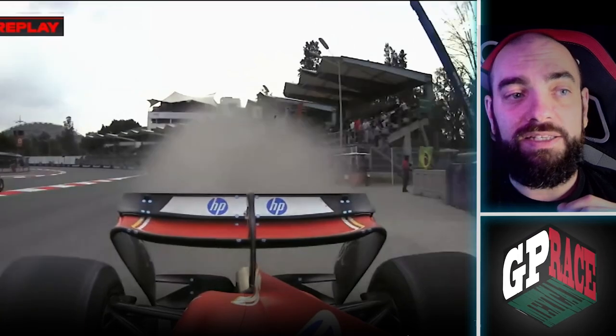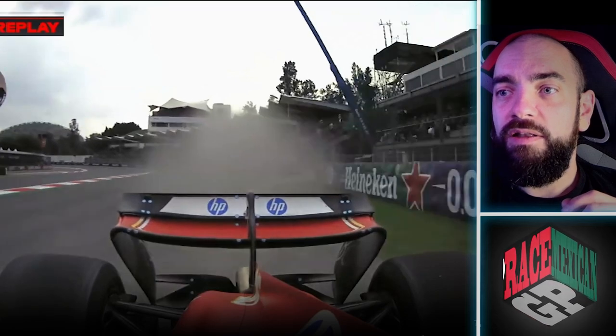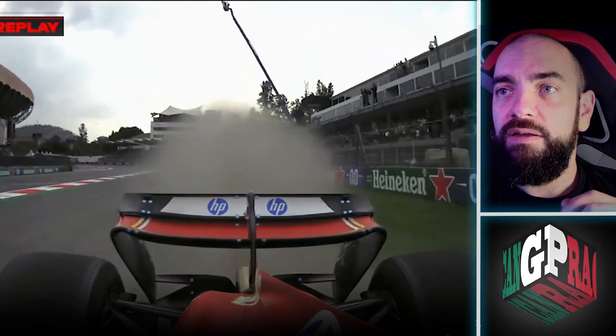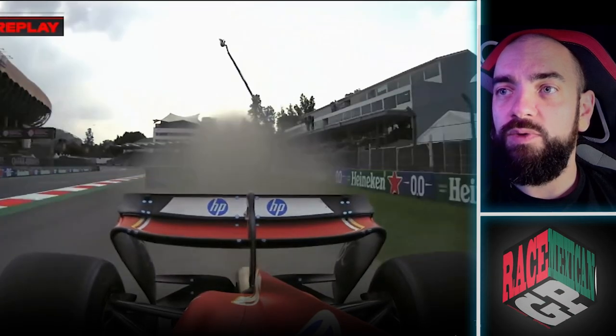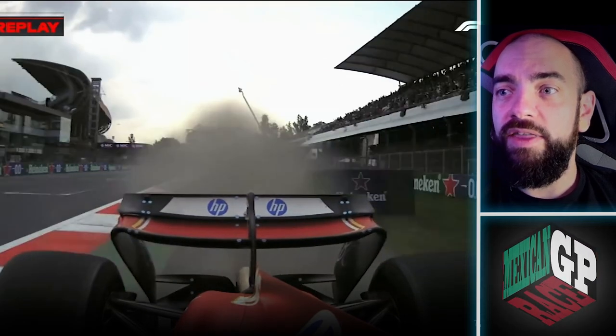Let's see if I can go back. See if I can catch that. Watch the right-hand side here. How close is he to that wall? I think it's a lot closer than we think it is. It's not the first part. It's where, because the wall comes back in a little bit. It's that one there.